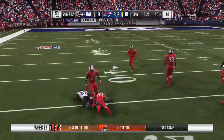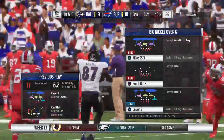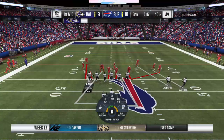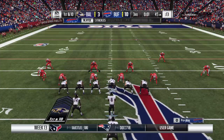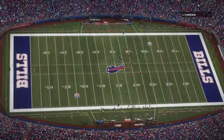Now it's Jackson. Open man left side is Wallace, complete. The Ravens get a new set of downs, give them 17 on that pickup. Still in search of their first touchdown of the game, but they're on the move. 1st and 10. Back now in Buffalo.